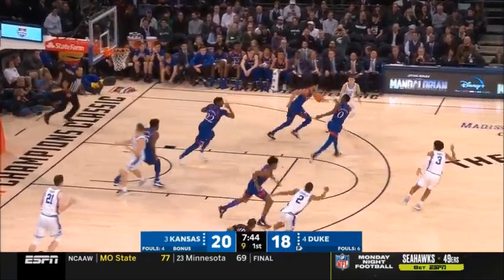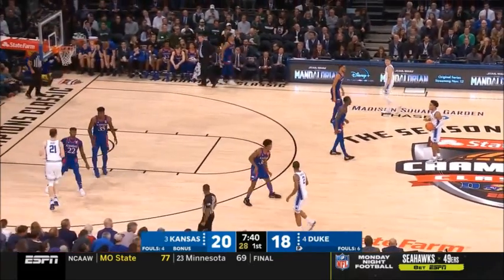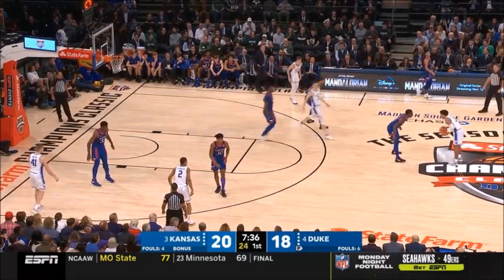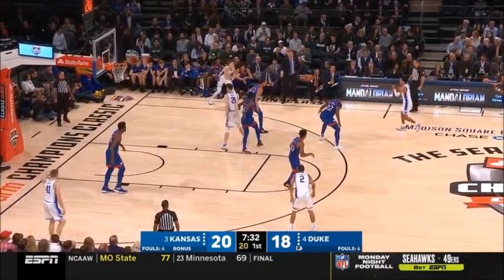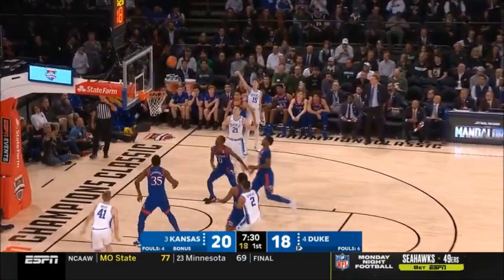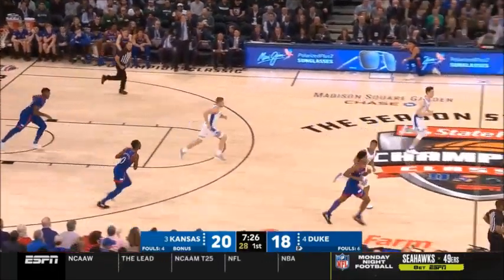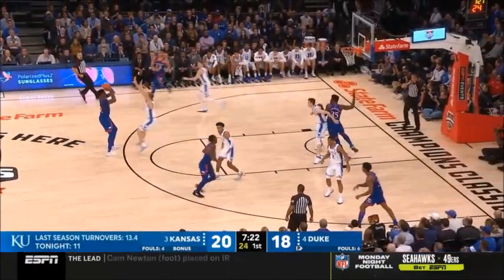Jack White with a drive, turns it over, and then Kansas gives it right back. That was a poor decision. And they did reset the shot clock there. 11 turnovers now committed by the Jayhawks in 12.5 minutes. And there's a difference in not having a true point guard on the floor for Kansas. Marcus Garrett playing the point. He was taking off in transition instead of coming back to secure the ball from his big guy. And that led to the turnover.